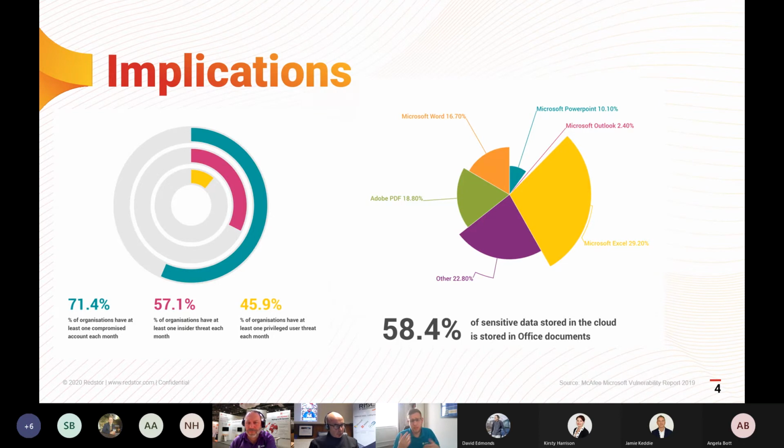Now, these are some stats from a Microsoft McAfee vulnerability report, and it states that 71% of organizations have at least one compromised account each month, and that's a 365 user. Now, the really scary stat there is 45.9% of organizations have at least one privileged user threat each month. And that can be someone that may be a system admin, someone within finance, a CEO. Ultimately, the reason these people are going after these level of people within businesses is they have sway. They have the ability to instruct people to pay invoices and alike. And we have seen this previously.